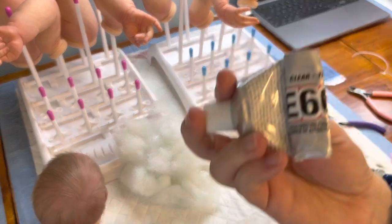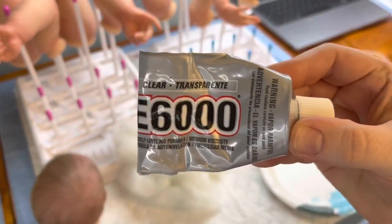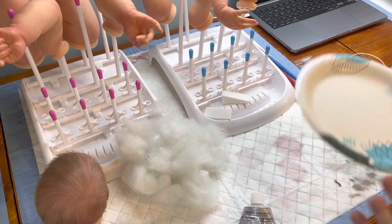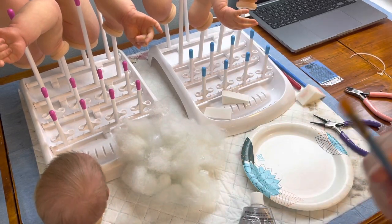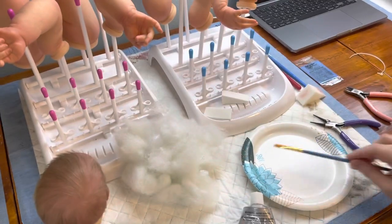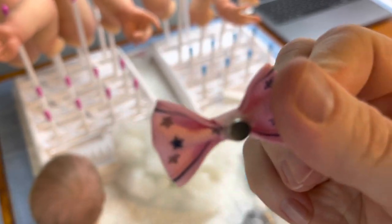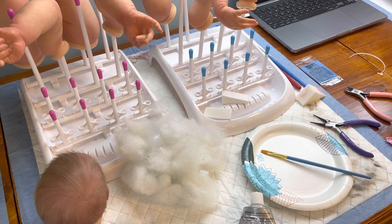So you're going to need something called E6000 glue. This is what it looks like, but I'm almost done with it. So I kind of curl it up like a tube of toothpaste so I can get the most out of it. You're going to want a paper plate to put your glue on just so it doesn't get everywhere. And you're going to want a little paintbrush. I'm not using a very big one because I'm just going to glue in a tiny magnet for her. I have the bow that has her little magnet on it, and we're going to use this so that we know that the magnets are going the correct way on her head.